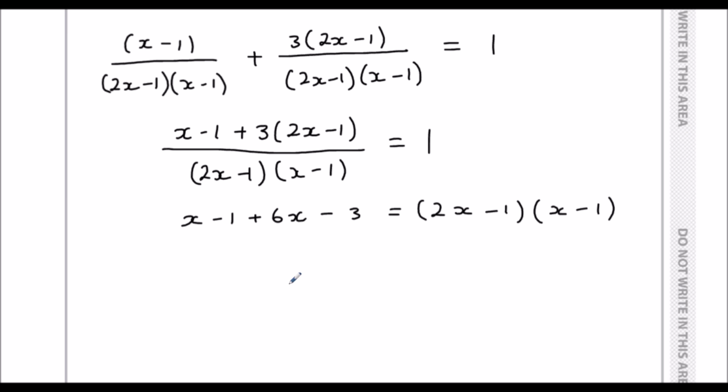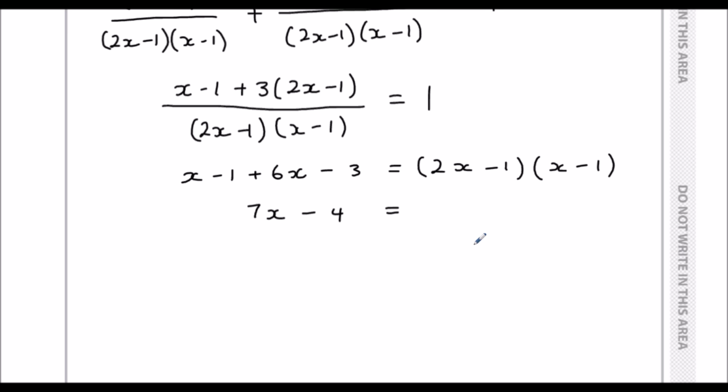So on the left side, I've got x and 6x, which is 7x, and negative 1 take away 3, which is negative 4. On the right, I need to expand these brackets. 2x times x is 2x squared. 2x times negative 1 is negative 2x. Negative 1 times x is minus x. And negative 1 times negative 1 is positive 1.